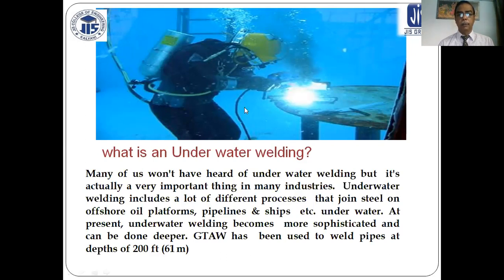This is a picture. The welder is doing welding underwater. He is wearing protective equipment on his body, and he is doing the welding as we do out here in the air. This cable is from the top, from the sea, from the ship. The welder is doing the ship welding.